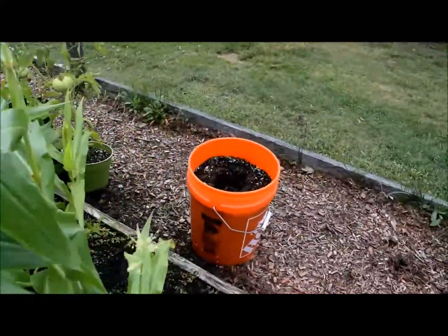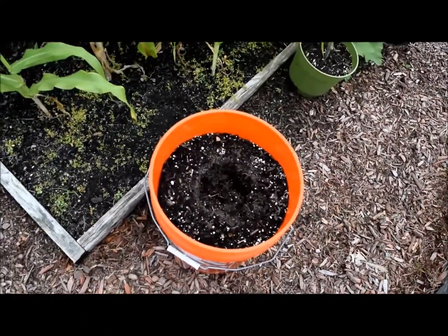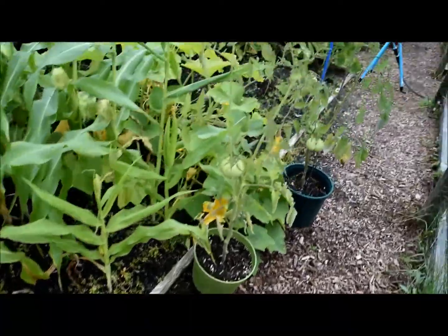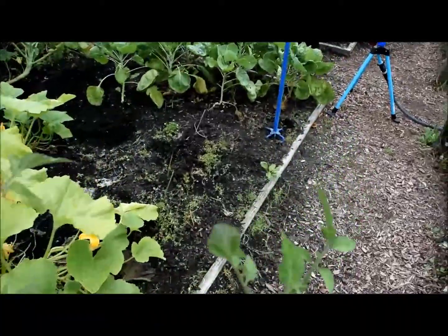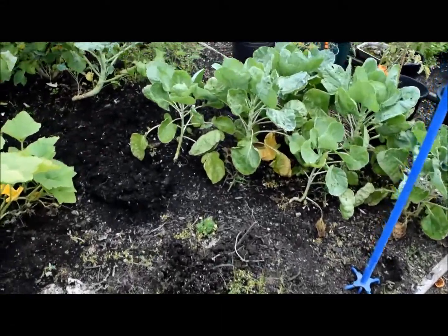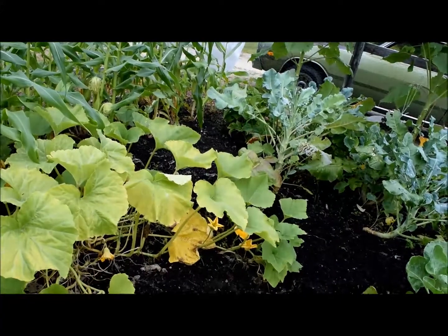So this was where my summer squash was, and I actually pulled it up today because it was really past. The summer squash, this one too, I pulled up that one. The rain really did a job on them, so I lost a lot of those crops when we got all that rain last month. I mean, we were inundated with rain.